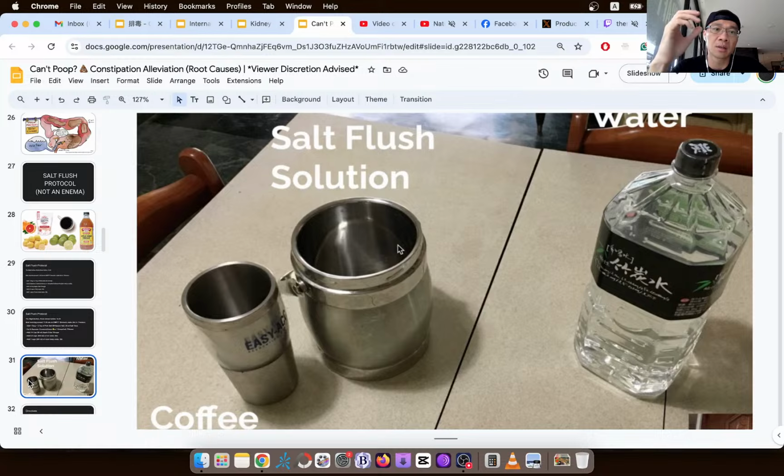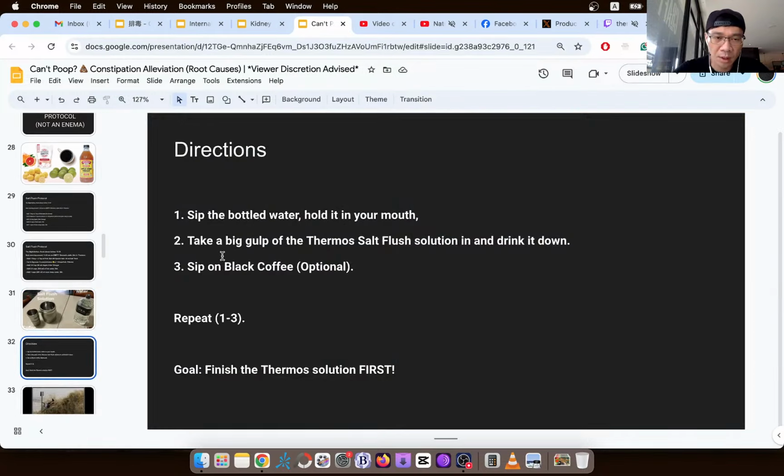Now, this is how I want you to drink it. Very important. You're going to take a tiny sip of the bottled water and hold it in your mouth. Then you're going to take a bigger gulp of the sulfurous solution and drink it down. Then you're going to sip on a little bit of black coffee, completely optional.